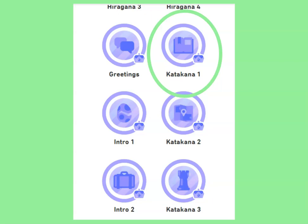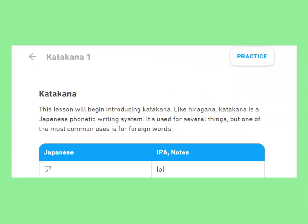There's no kanji here, and there's not much grammar, but we'll talk about it all. All right, so here are the tips.